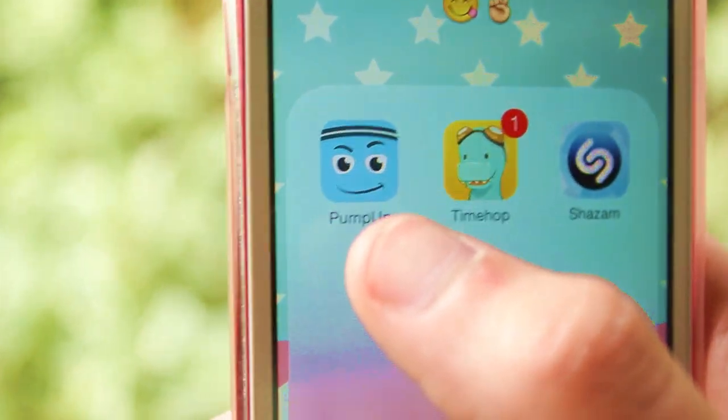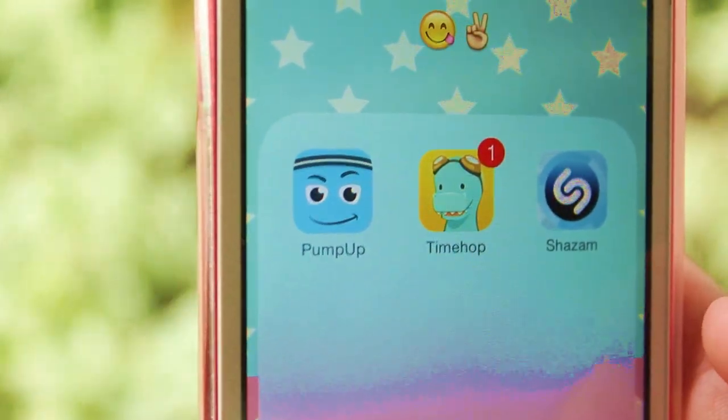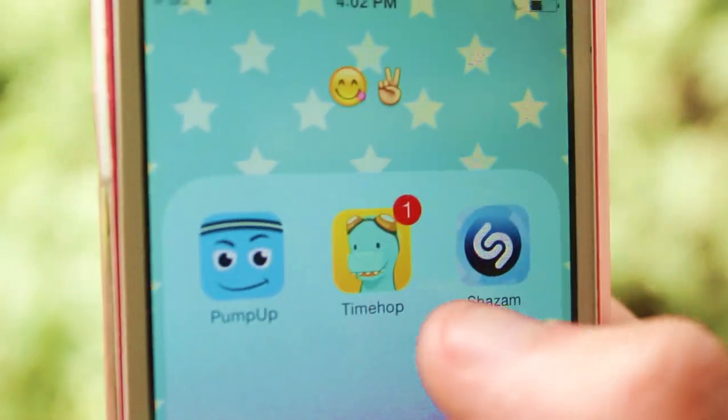Then I have Pump Up app, which is just like a workout. I don't really use it. I mainly just use YouTube videos to work out.